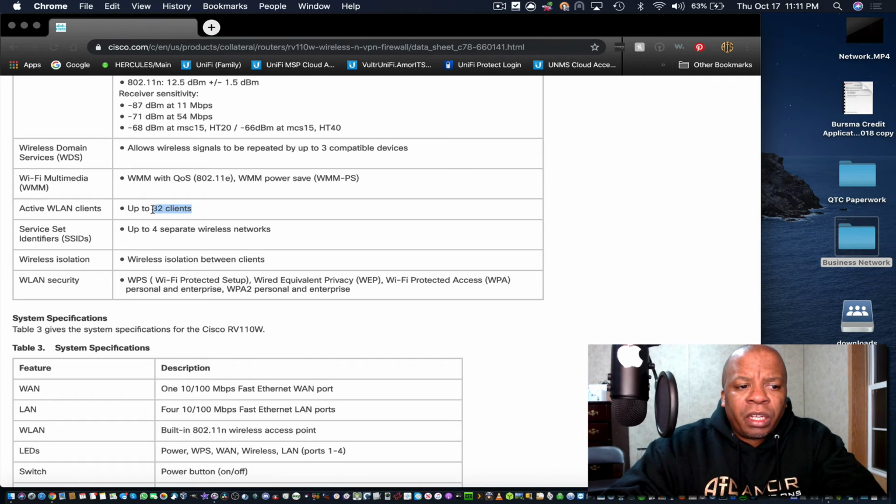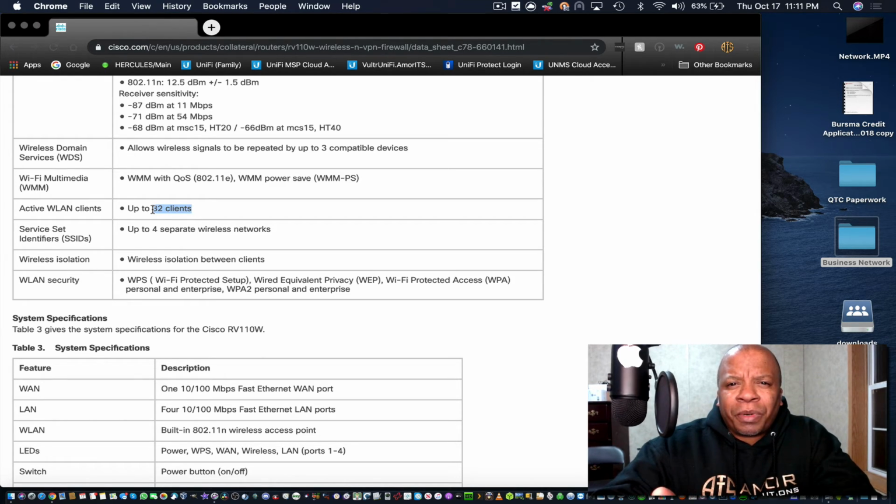So why an IT company? One, they should have known this. Two, why are they putting in this type of router for this business? Well, I can tell you from my experience, and I'm not saying that this is the case, but I have seen IT companies that will use some of the cheapest equipment that they possibly can so that their margin is higher.